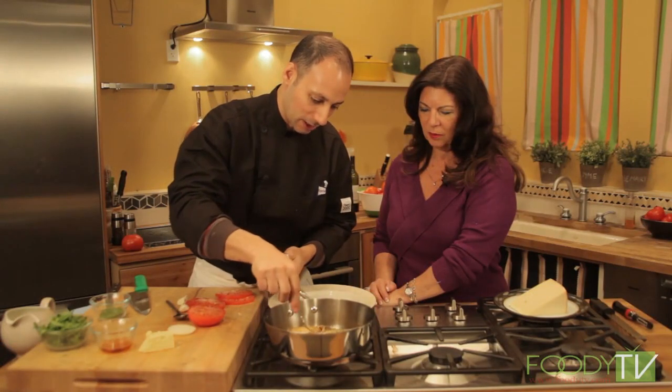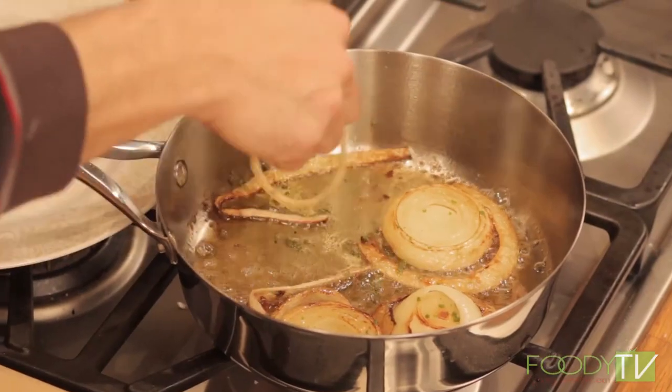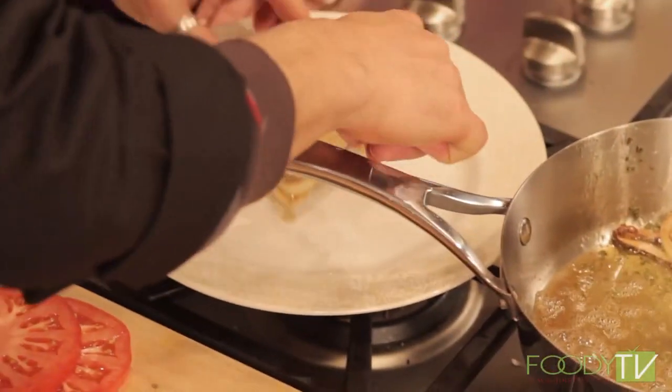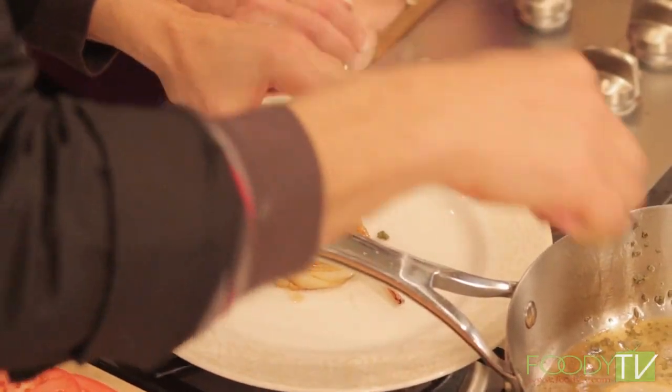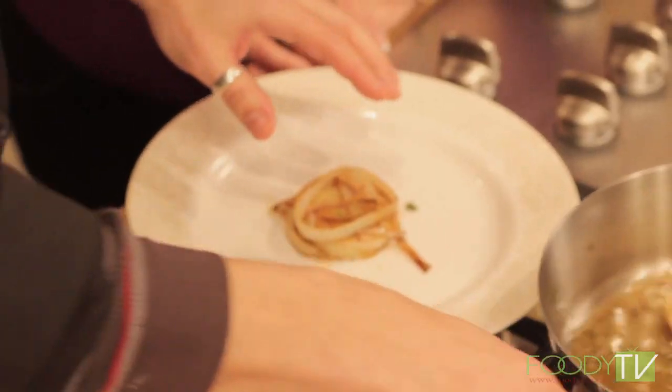The onions, it's nice and soft. We'll give it another couple minutes. Maybe we'll take this one. Ow. That was hot. I'm going to put that in the center. Take a couple of these. Gorgeous color. Very nice color. And it smells great.